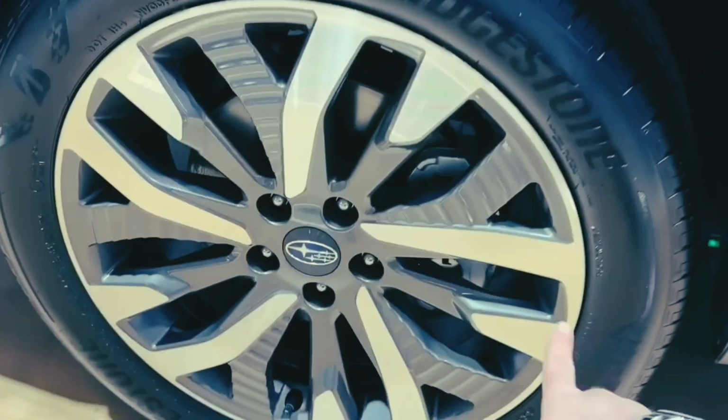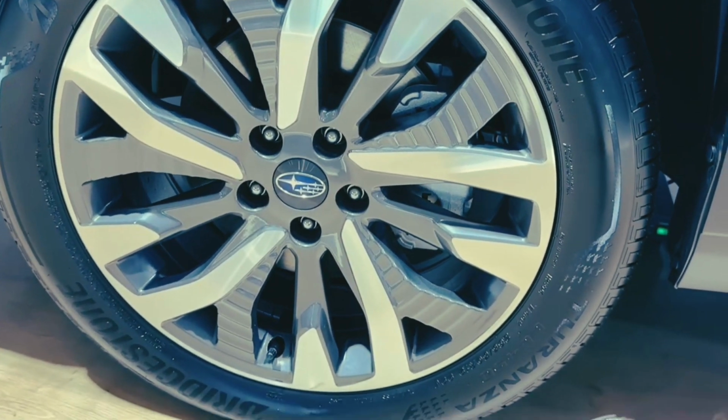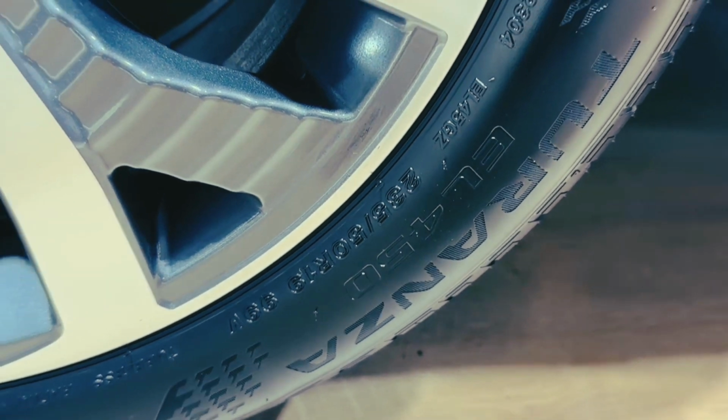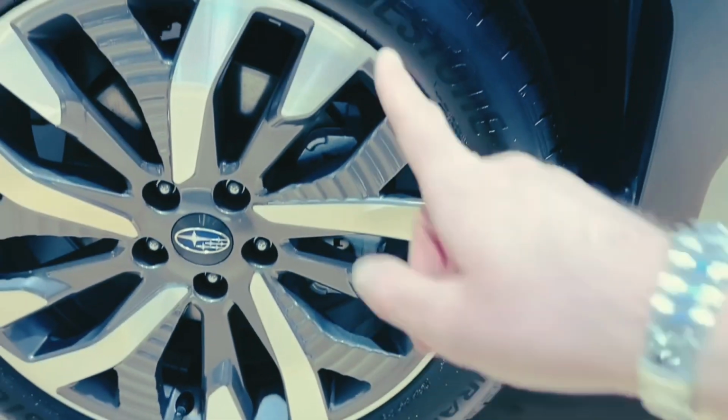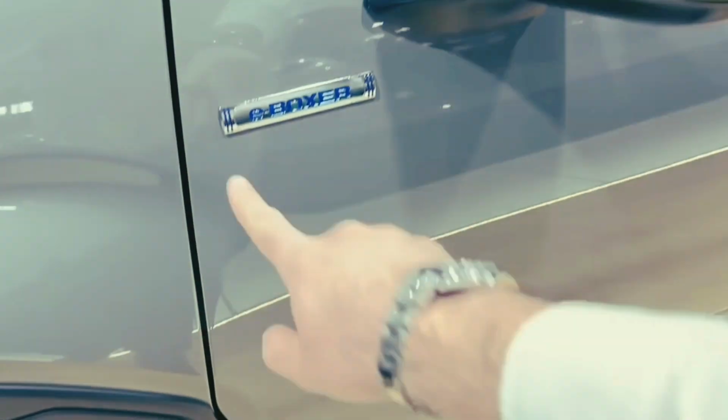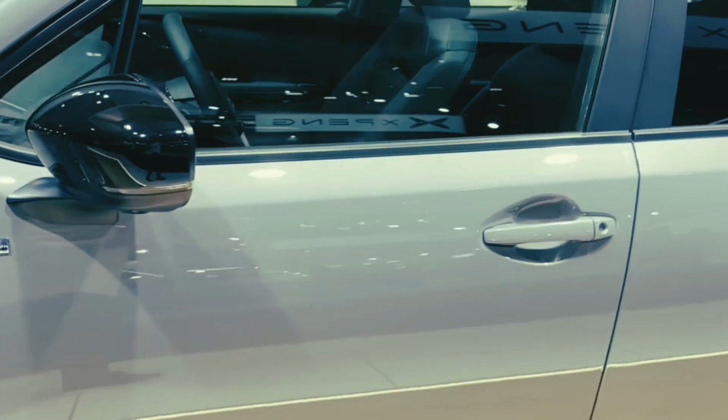But here's the real question. Does sticking to the basics make the Forester feel outdated? Or is Subaru playing it smart by keeping things simple? The answer isn't as obvious as it seems, because once you step inside, things start to get interesting.